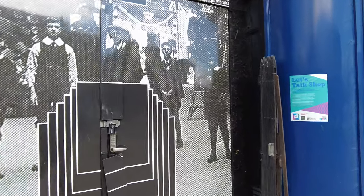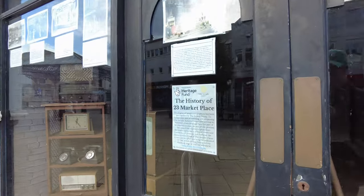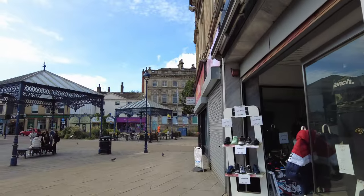Next time I come down, I'm going to have to see if I can actually get in there, see if there's anybody in the shop. There's actually nothing in there. You can see inside, and there's not a lot going on. I'm going to walk round to the side. We'll walk this way.